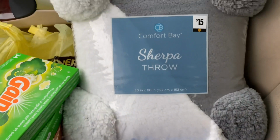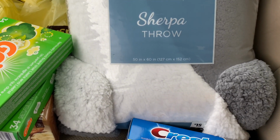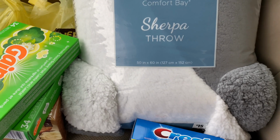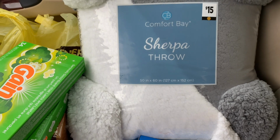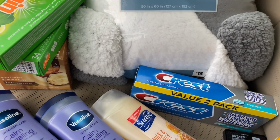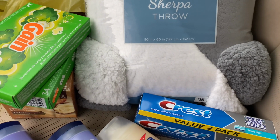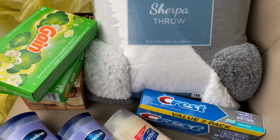And then y'all, this right here is $15. Okay, this Sherpa, and it looks so warm. So it's originally $15, but it is already off 25%. I think it's 25% off of all the brown dots that were in the store, and then an additional 50% off, making this throw just $5.62. That is it, $5.62 in the store. So I put that in there to actually eat up everything, right? So all my coupons could come off.